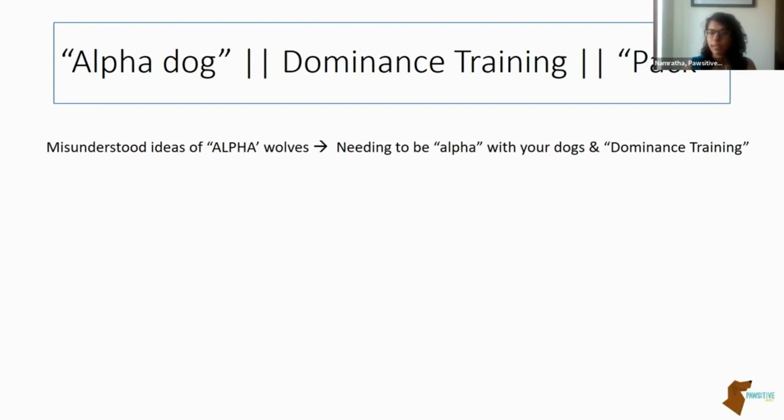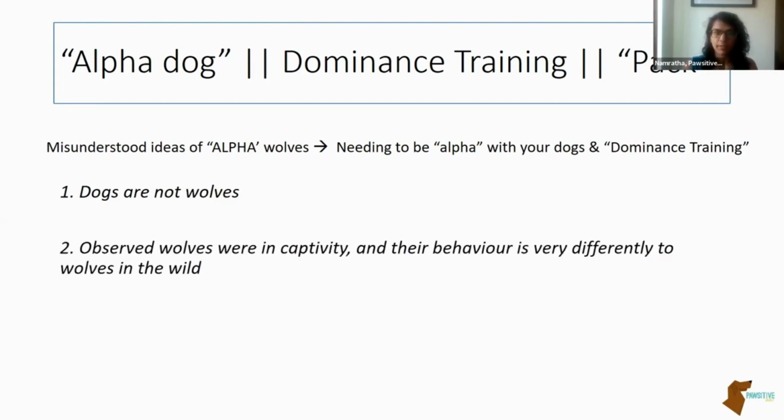First, most obvious level is that dogs are not wolves, right? Two absolutely different species. On another level, they observed wolves in a zoo, right? But when they observed wolves in the wild, there were no fights. They were very peaceful family groups of wolves, and there was no alpha. It was the breeding male and the breeding female who would have cubs. Those cubs would then go away once they reached maturity to form their own little family unit. So wolves operated in family units in the wild.